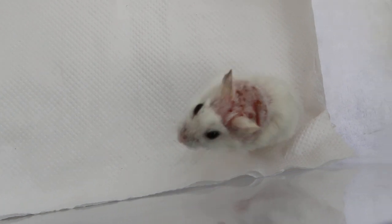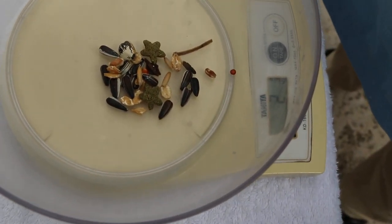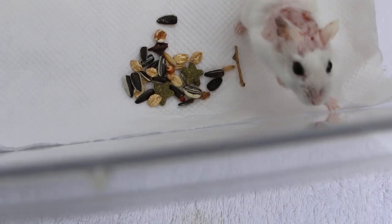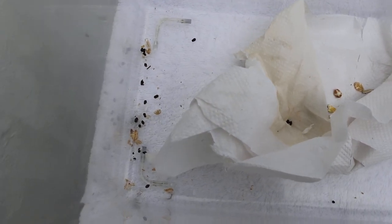Just give a bit only. Give 3 grams of food. Yeah. Okay. Give 3 grams here. Put in, and we weigh the food so that we know how much the hamster eats. Okay, and that's it. You can see that overall the stools are there, the urine is there, and so the hamster is good.